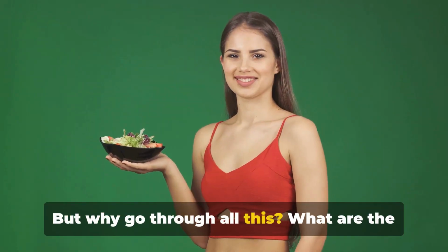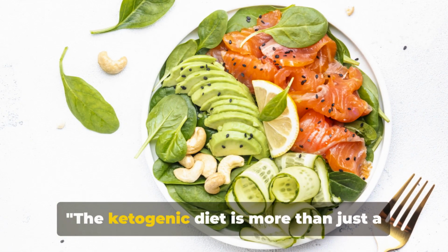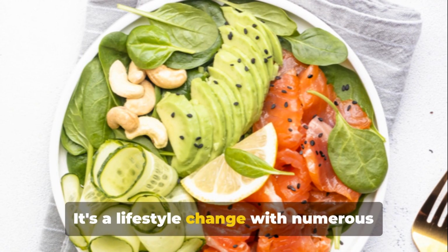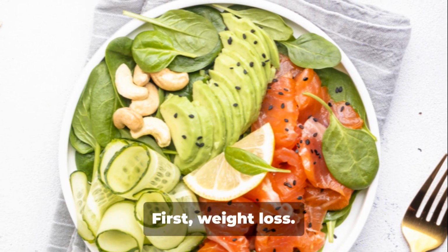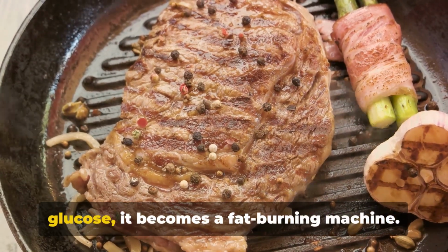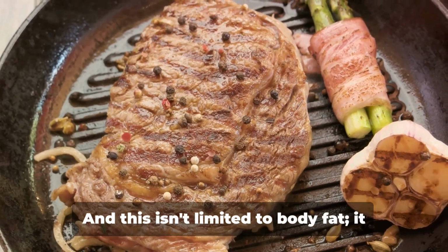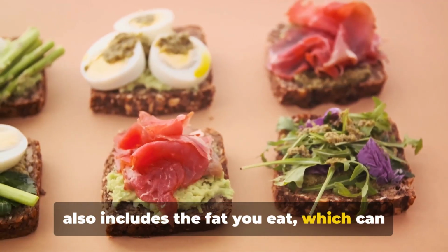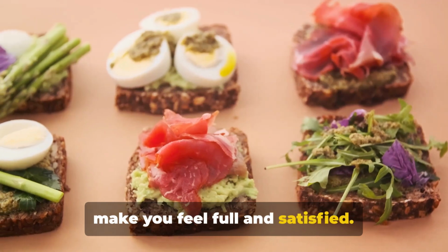But why go through all this? What are the benefits? The ketogenic diet is more than just a weight loss plan. It's a lifestyle change with numerous potential benefits. First, weight loss. When your body runs on ketones instead of glucose, it becomes a fat-burning machine. And this isn't limited to body fat. It also includes the fat you eat, which can make you feel full and satisfied.